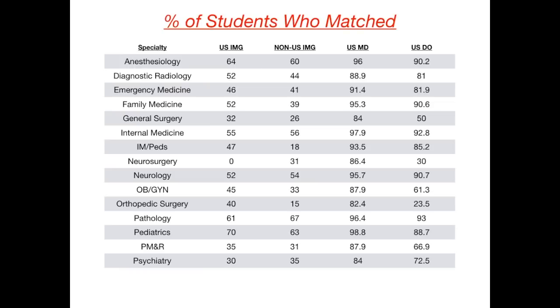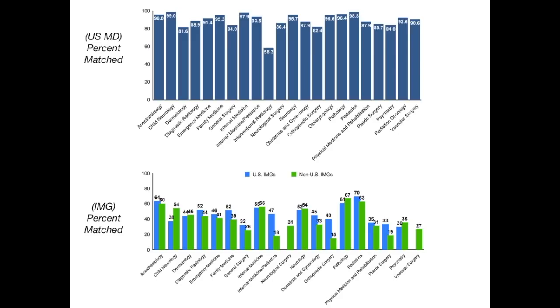So this is a wealth of really awesome data that you can use to make an informed decision as to what specialty you want to try to apply to if you're an IMG. And if you would prefer this in graphical form, this is a graph where the top are USMD students, and again, it's just percentages that match to each of the specialties. And then the bottom chart is the IMG chart.